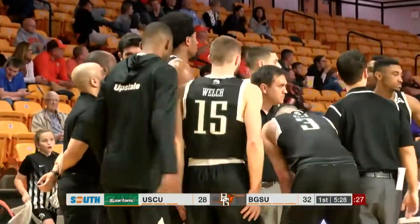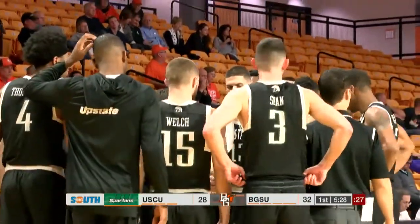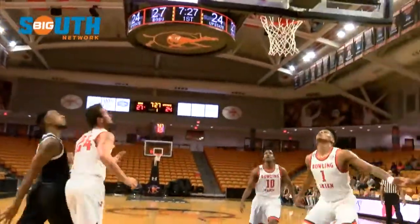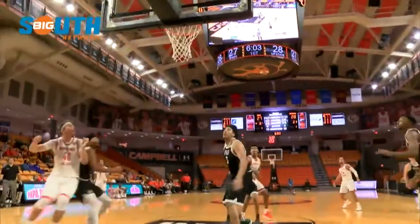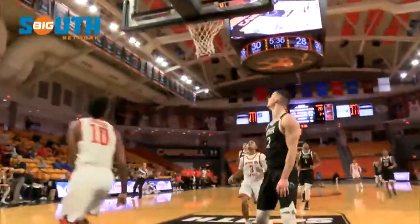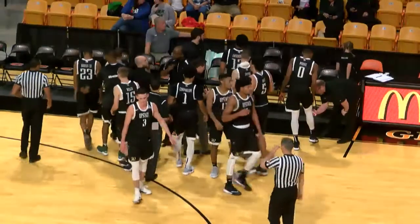Taking a look at Upstate, they are fairly familiar with this arena, or at least playing Campbell. So the history goes like this. USC Upstate, as they transitioned into Division I in 06 and 07, they were in the Atlantic Sun Conference, where at the time Campbell, the host school, was in the Atlantic Sun Conference.